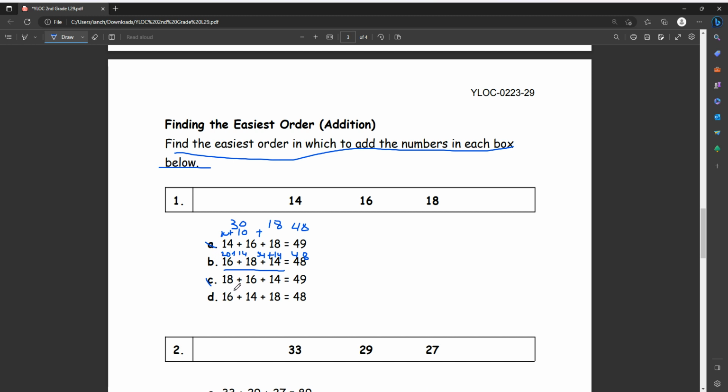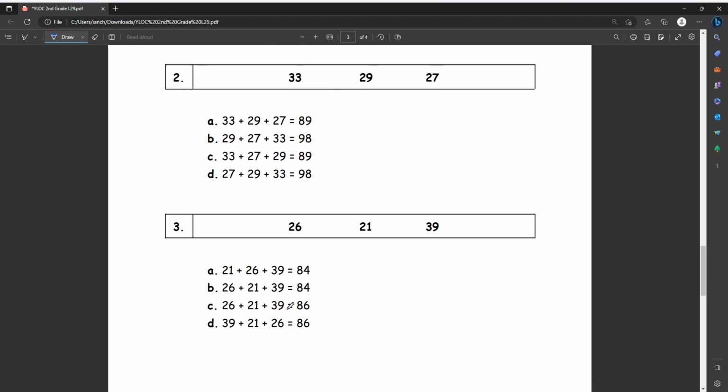So let's try D. So 6 plus 4 equals 10. And then 1 plus 1 equals 2. So that's just 20 because it's 10 plus 10. So now it's 10 plus 20, which equals 30. And then 30 plus 18 is 48. So this one was much easier than this one because we get a 10 here, which just makes 30. So D is our answer.